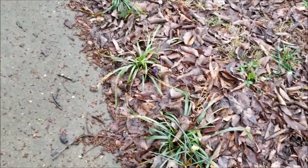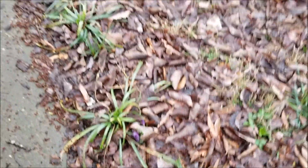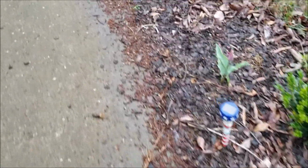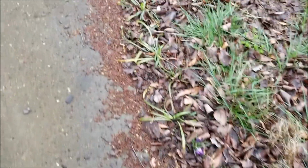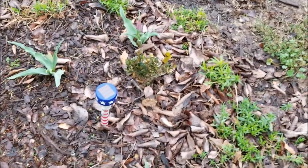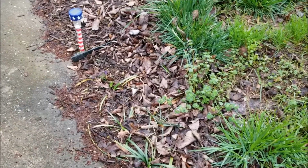And my crocus is still going. See? I think the blooms last a pretty long time, except for when it rains. There's another one. The rain kind of destroys them. And then I think my dog kills my boxwoods. Like he pees on them. And they don't do very well, I think. Because I think that's the second one I replaced.